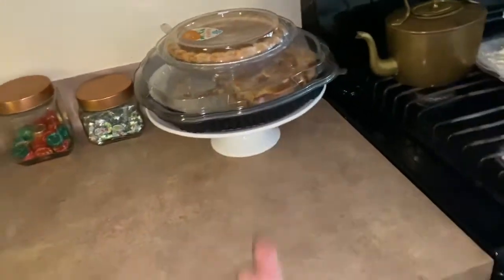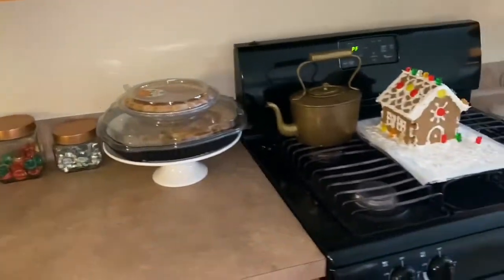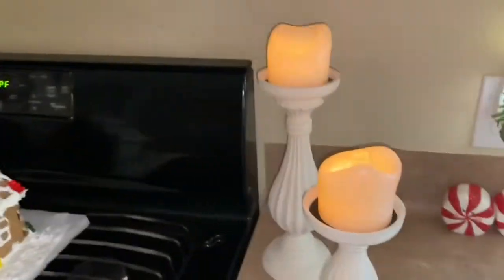And then we have some pie left over from Thanksgiving. That's an apple pie, and on top we have a pumpkin pie that we actually didn't even get into. And that's the gingerbread house that my kids did with my mother-in-law one day when I was at work.